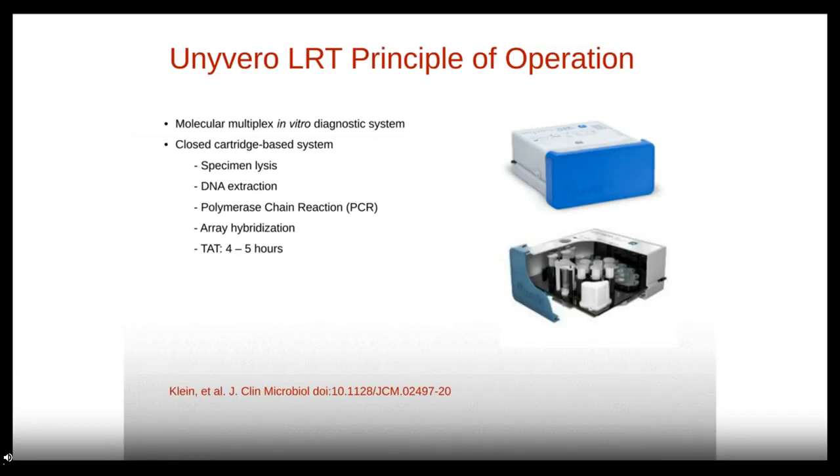The principle of the operation of the system is relatively simple. As you can see here, this is the main test cartridge. Once again, I emphasize it's a closed system. And in this cartridge, the events listed here take place where the specimen is initially lysed, followed by extraction of DNA, process for PCR testing, and the array hybridization is related to the targets that I will show you here in a moment. And the turnaround time for the test is approximately 4 to 5 hours.